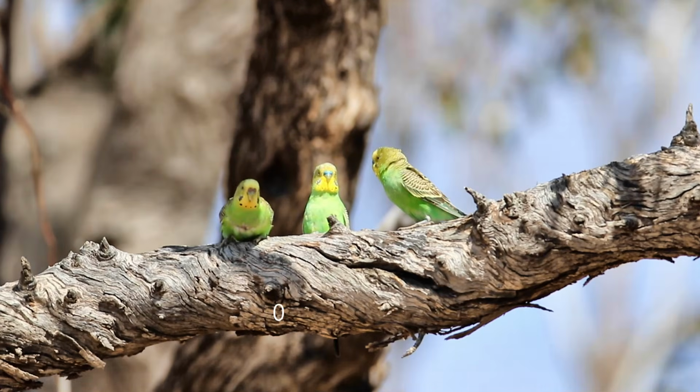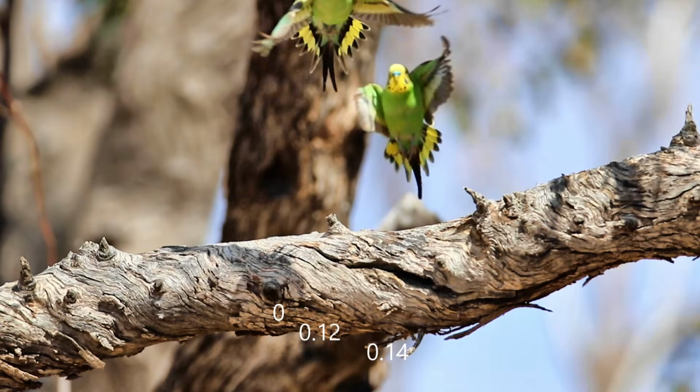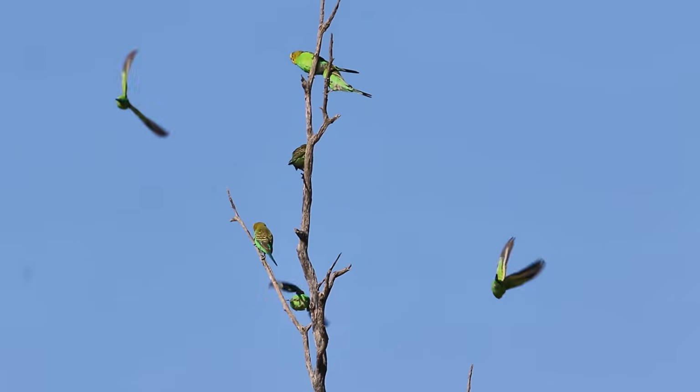Let's look at budgie reflexes. The first bird leads off. The gap from the first to the second bird is 0.12 of a second. Then as the third bird flies off, it's only a fraction of a moment later.